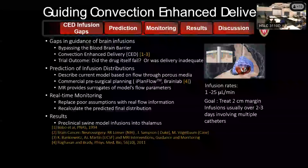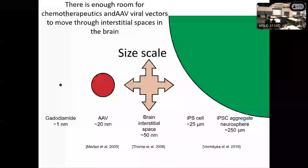Besides the ability to predict ahead of time where I should put my catheters and what my distribution is going to be, MRI also has value in terms of real-time monitoring to see how you're doing as the infusion's starting. So in terms of the brain, the interstitial spaces are on the order of 50 to 100 nanometers. If we look at trying to put in something as large as a stem cell, that's huge. That's not going to move anywhere. But an MR contrast agent has free ability to move around, as well as viral vectors. Those are only on the order of 20 nanometers. Those can move around quite simply.